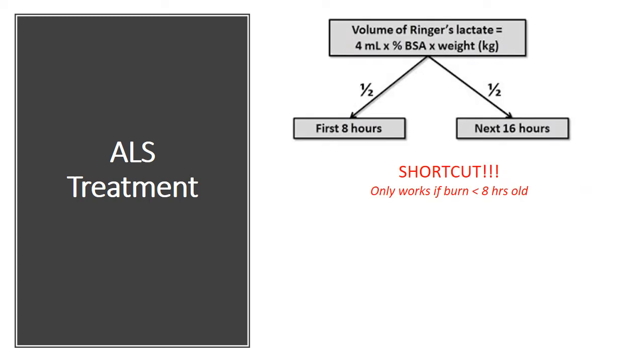Now let's talk about shortcuts. Everybody in EMS likes shortcuts, especially when it comes to math. So this shortcut only applies if that burn is less than 8 hours old. So we're going to calculate how much fluid that patient needs within that first 8 hours. So the shortcut is you still take the burn surface area and you multiply that by their weight in pounds. So not kilos, just in pounds. And you divide that by however many hours are remaining in that first 8 hours.